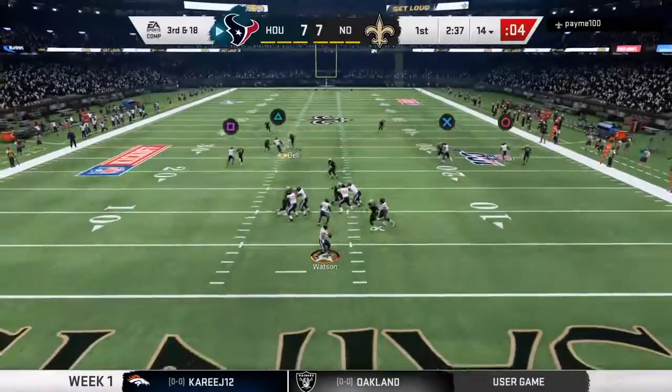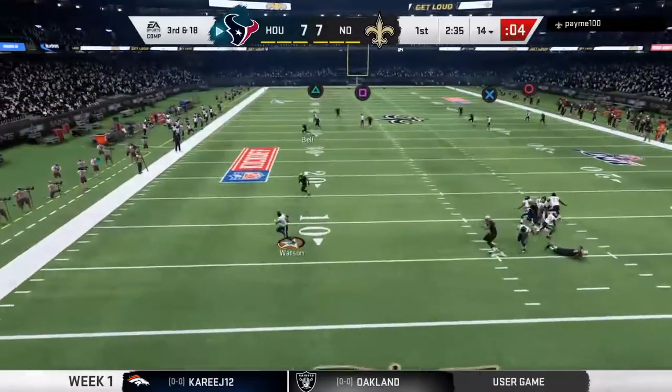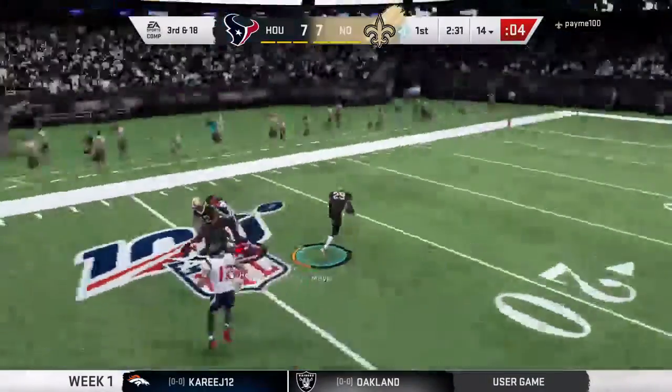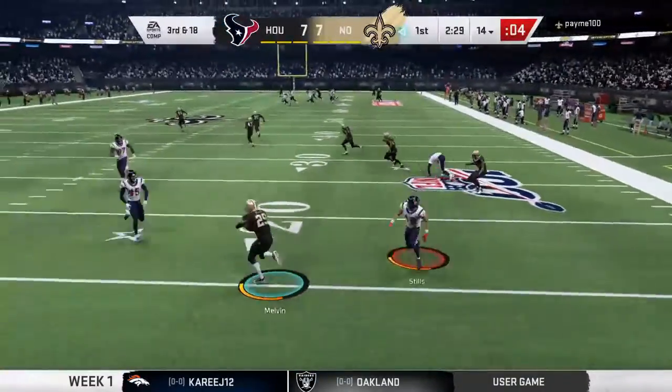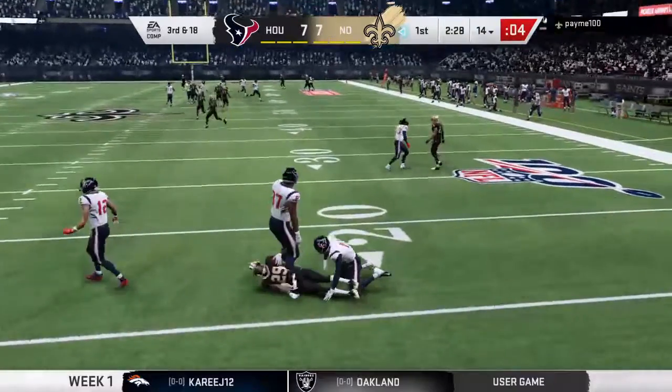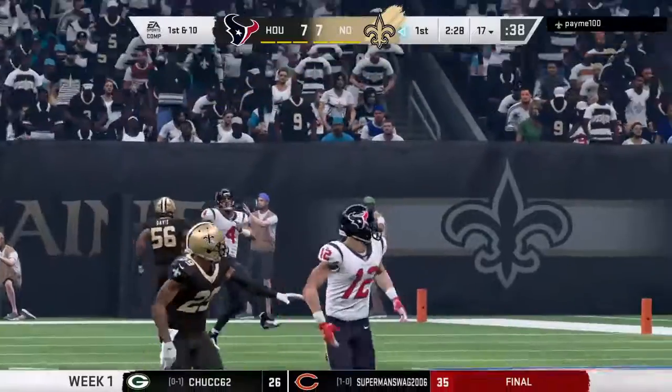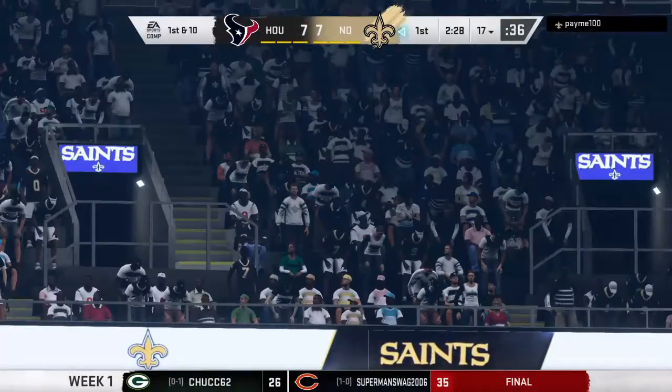Here's Watson, throwing on 3rd and long. Dancing to his left. Now he'll let it go on the run. Deep left side. Into double coverage, and it's intercepted. Picked off by Rashawn Melvin. And he'll actually lose 6 yards on the return, but I don't think they care. They've got the football back.